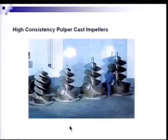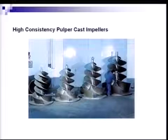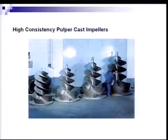There are different types of high consistency pulper turbines, and this particular photograph shows cast turbines. The reason that we would make a cast rotor instead of a fabricated rotor is that this is a heavy duty application receiving multiple impacts from the bales being dropped into the pulper. So we want to make sure that it's robust and suitable for paper mill duty.